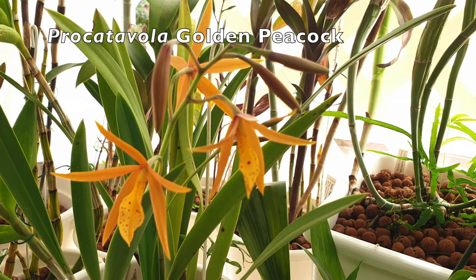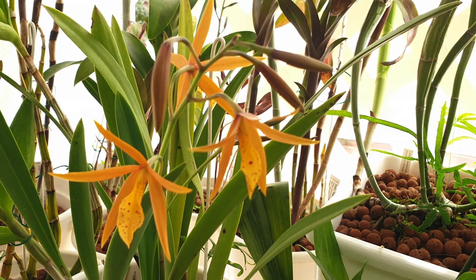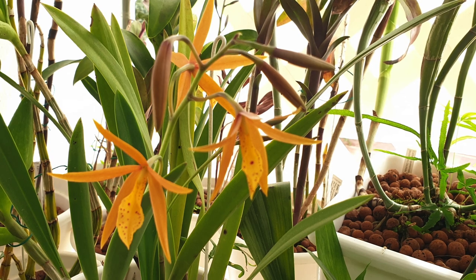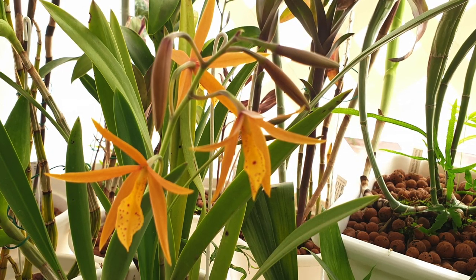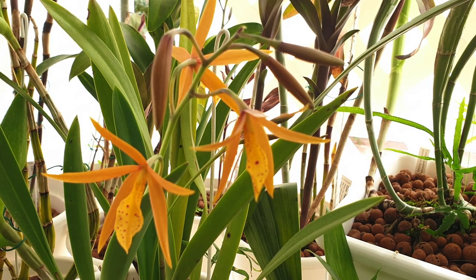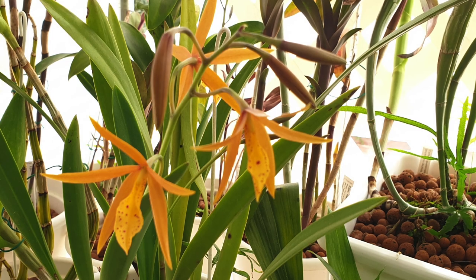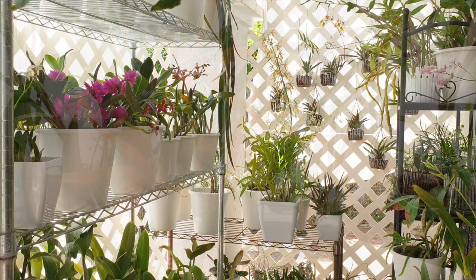Procatavola Golden Peacock just opening up her first spike. Remember, maybe not, I don't know, but back in another Orchid Chores video, I showed you some spikes and I said, I've got one spike from Golden Peacock back. Yeah, when I pulled the orchid down, there's two more in the works. Very beautiful. Happy to see this orchid back in bloom.